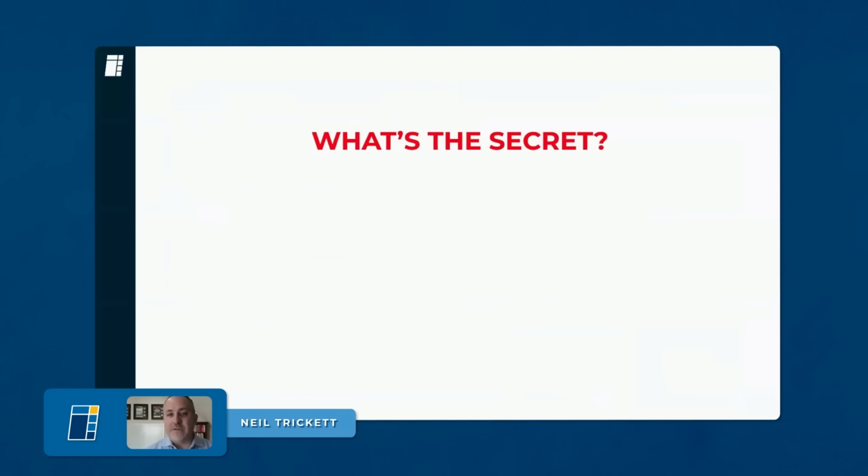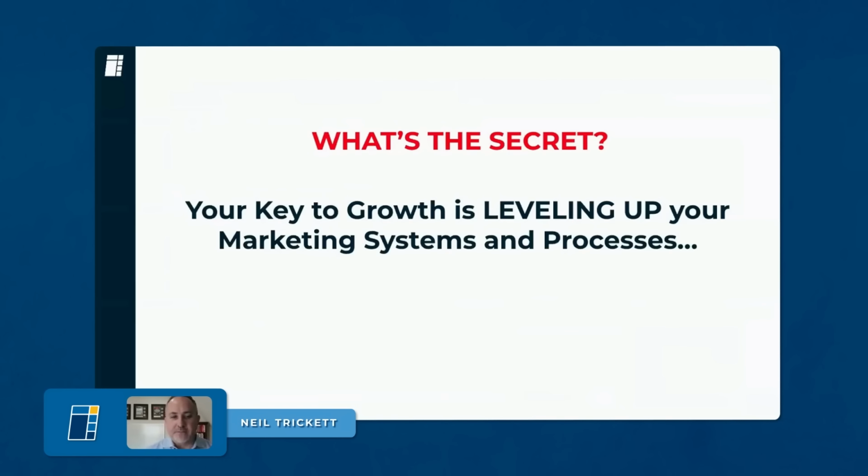So really, what's the secret to all this? We can talk a lot of hype, but what's really the underlying secret to this? Well, if you look at it from afar, how did these clinics get to where they are? The key to that growth is really leveling up processes within the clinic. So it's leveling up all kinds of things, from how you deliver care, your billing systems, all kinds of stuff, but especially your marketing systems and processes.